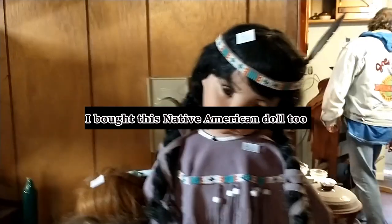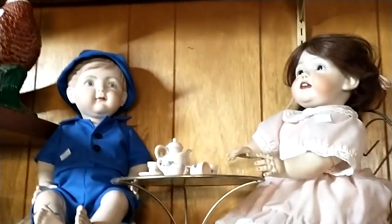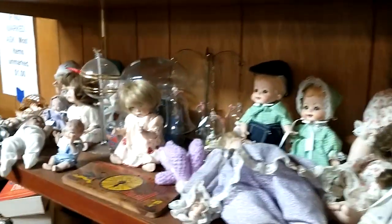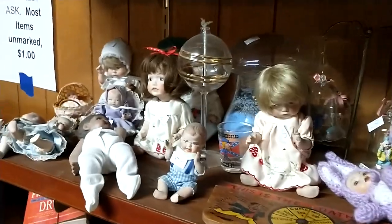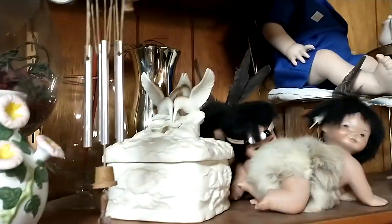Look at her face. I mean, she's super, super cute. Look at these faces. She does such a great job making these. So a lot of them are handmade. Campbell Kids. Look at these, all sizes. Look how tiny. Amazing. Unfortunately, I can't get them all.